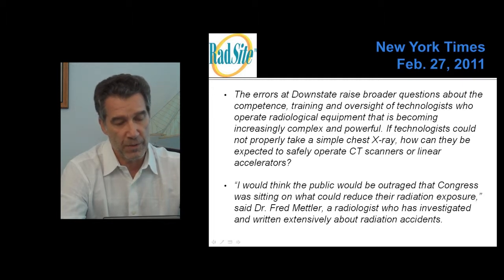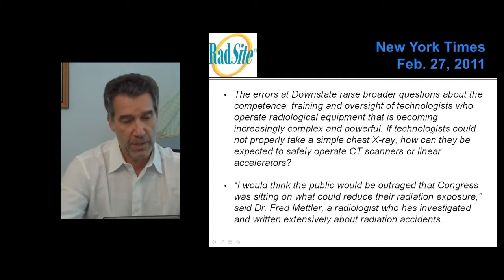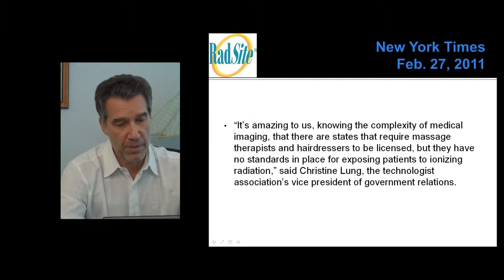And this is a quote from Dr. Fred Mettler, who is one of the preeminent radiologists in the world on radiation safety, and has written extensively about radiation accidents. And then this is another comment. It's amazing to us, knowing the complexity of medical imaging, that there are states that require massage therapists and hairdressers to be licensed, but they have no standards in place for exposing patients to ionizing radiation. This is a quote from Christine Lung, the Technologists Association's Vice President of Government Relations.